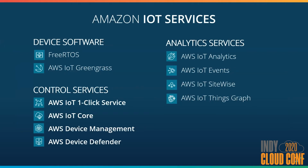So let's transition a second to learn about what the services AWS offers with the IoT platform and just how they might help mitigate many of the problems that I just outlined. Their offerings can be categorized into three different domains. We have the device software, which are products that make creating IoT devices easier. We have control services, which are products that make interacting with their devices easier. And we have analytic services, which are products that help us learn from the data that we're collecting. During today's presentation, I'm going to focus on the control services, but I know some of the other products are being talked about within the conference as well.